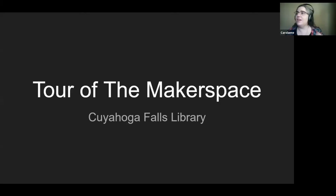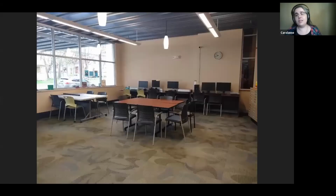Okay, let me get over to screen share and get into there. Okay, so we have our lovely tour of the Makerspace. These were photos that Missy had taken while in the library. And so we have a nice big open space. You can see there's lots of really great windows, so we get a ton of natural light. The ceilings are even higher where those beams are.